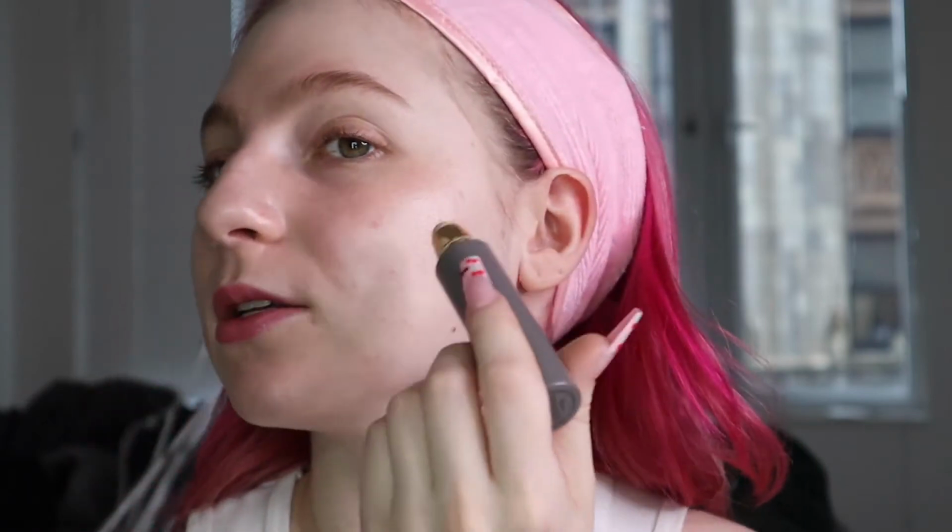I actually really like this brush, but the foundation, though it's good, the actual stick is like this big and it falls out a lot. So I just like to spot conceal with this and a little bit under my eyes.